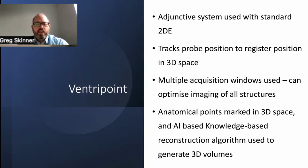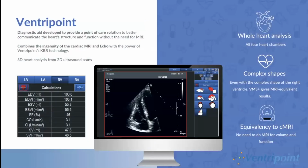And because they're all tracked within the same 3D space, the software can put those together and use the points that you mark in 3D space, run those through an AI-based, knowledge-based reconstruction algorithm, which has been trained on a library of hearts with a variety of heart disease, and it uses this to generate a 3D volume. Just to demonstrate what the system actually looks like.